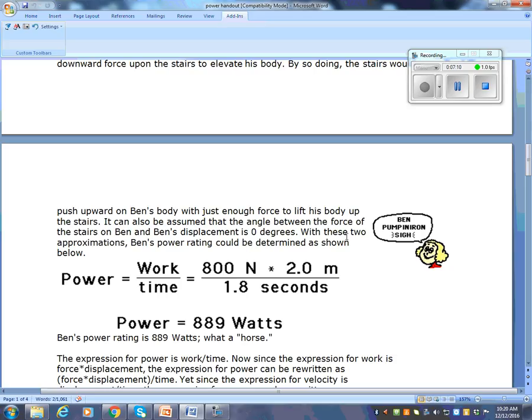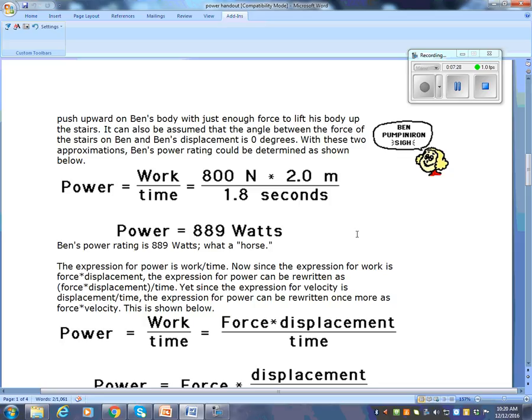Okay, so with these two approximations, Ben's power rating can be determined as shown. So work divided by time. They said that the stairwell was 2 meters tall, so you're going to have to measure how tall the stairs are. And he did it in 1.8 seconds, so 800 times 2 divided by 1.8, or 889 watts, which is a little over 1 horsepower. There's no way Ben is more than a horse. They eat more than a horse.